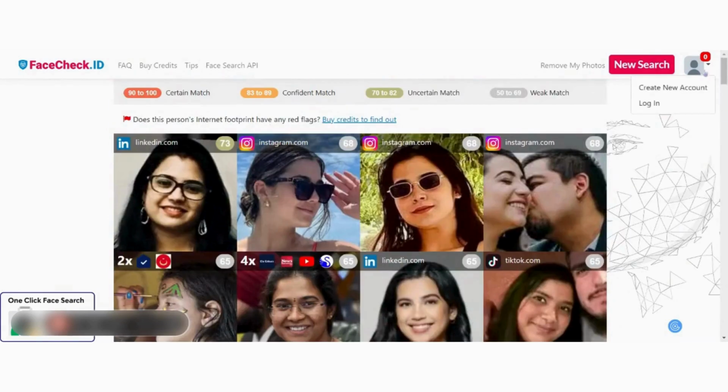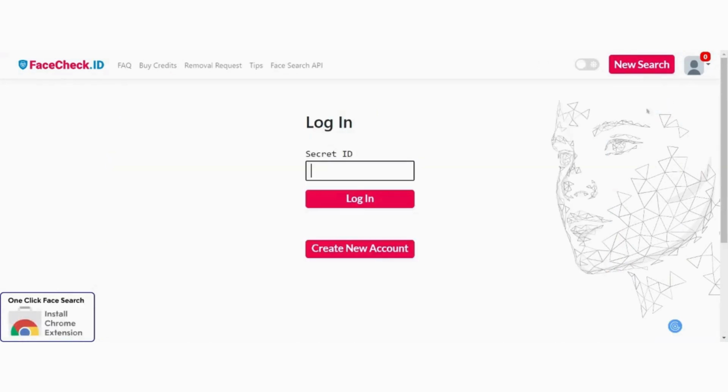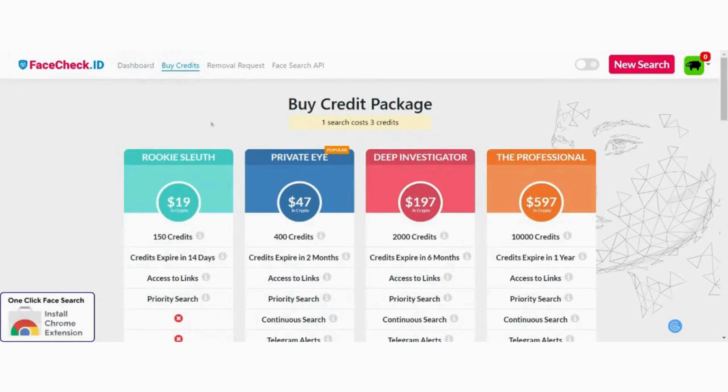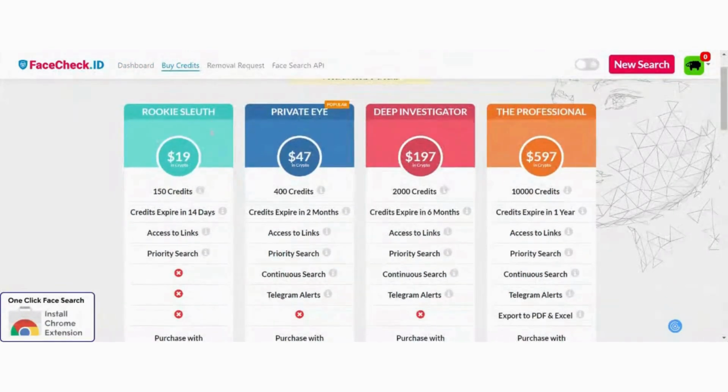All right, now I'm going to sign in or log in to my FaceCheck ID account, or my FaceCheck ID app. I just need a second to log into the account. All right, I'm inserting my ID in here. Now, one big problem with the tool that all small businesses would face is the credits. You need at least 3 credits for one picture scan. And it's not cheap. When you look at the credit prices, it's a lot of money.